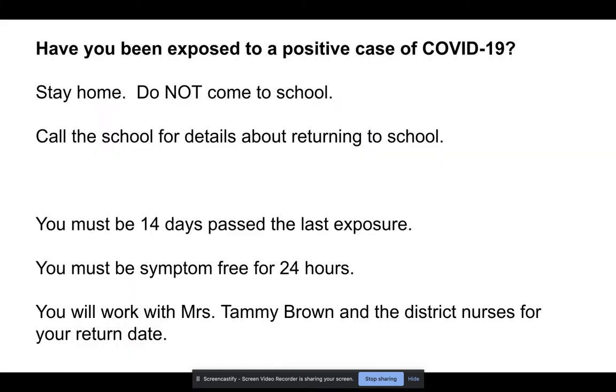If you have been exposed to a positive case of COVID-19, you also need to stay home. This means that someone you have been around has received a positive diagnosis and you were in direct contact with them and in their presence while they were positive for 15 minutes or longer. If that is the case, do not come to school.